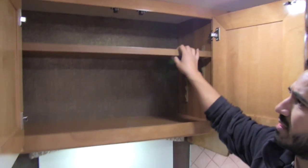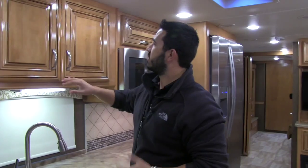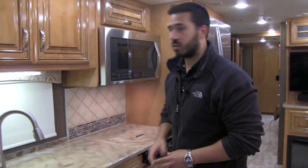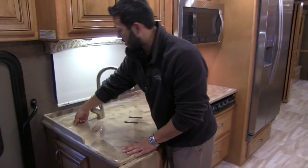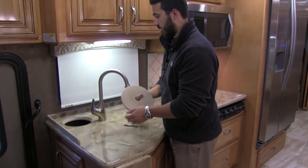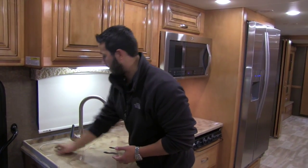If we take a look inside here, it gives you some extra storage. Of course, you'll have your hidden hinges on there, your brushed nickel pulls, solid surface countertops throughout. Where that trash can was, you do have an extra little thing here you can lift off, so you can just drop trash right in there. Nice and convenient for you.